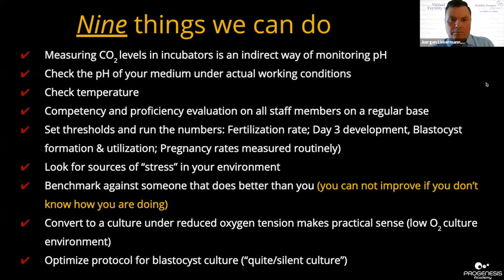If I would advise someone to get an important and also successful system, I would summarize it in nine points. Measure your CO2 every day, in an indirect way to measure your pH. Check your media pH in the actual working condition. We don't do that every day, but at least every second week. Check the temperature, it should be a part of the daily QC.